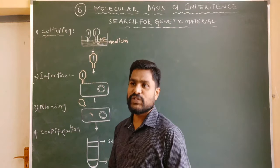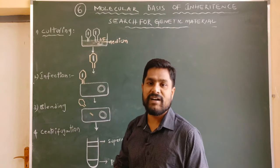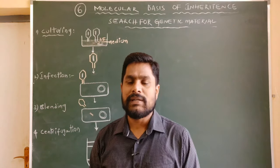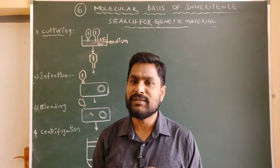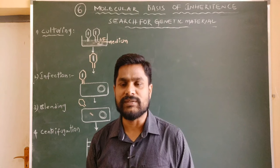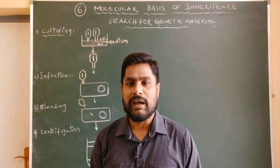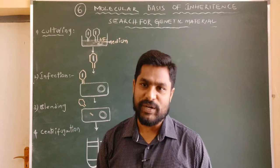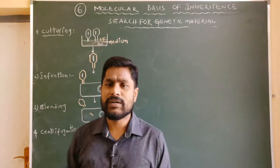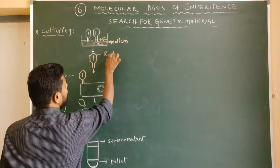In the first part of their experiment, culturing, they prepared a culture medium containing radio labeled sulfur, so this medium is S35 medium. On this medium, they allowed the bacteriophages to grow for several generations. The point we have to keep in mind is that viruses are inert particles outside the host and they lack cellular metabolism, so we cannot culture bacteriophages on any culture medium. Here, the culturing of bacteriophages on the culture medium is nothing but the culturing of infected bacterial cells. Keep remembering this point. So after growing these bacteriophages on a medium for several generations, they got new bacteriophages. These new bacteriophages have a radio labeled protein capsid.